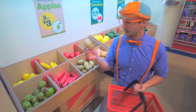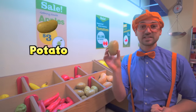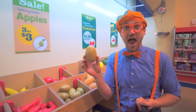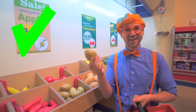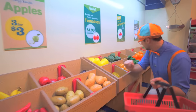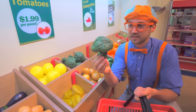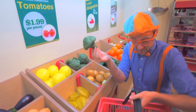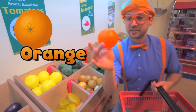Wow! A potato! A potato is a vegetable. Is that healthy or not healthy? Yeah! A potato, vegetables are healthy! Put it in the basket. Let's see, what else do we have? Ooh, some broccoli. Yeah, broccoli is a vegetable. Vegetables are healthy. Ooh, an orange.